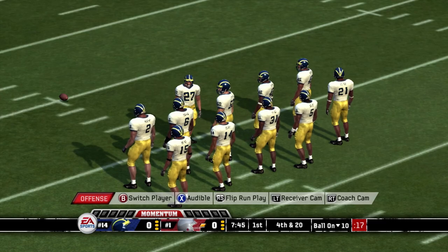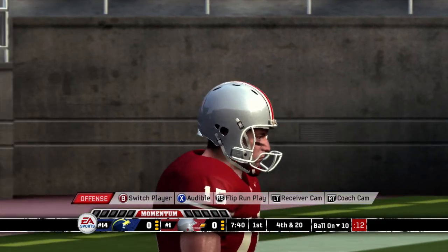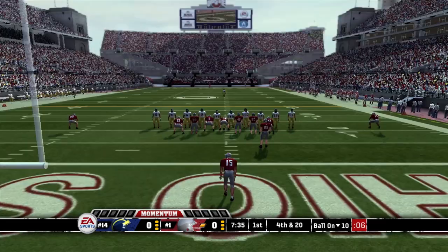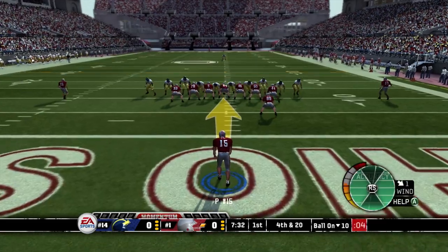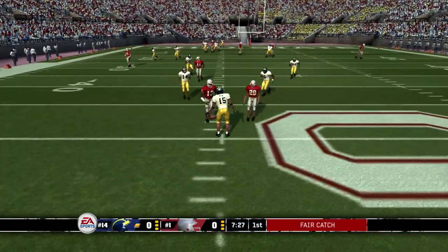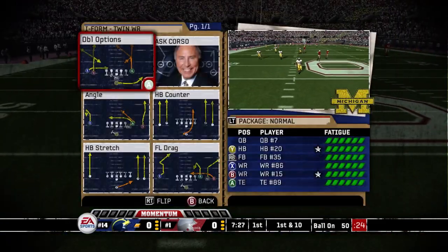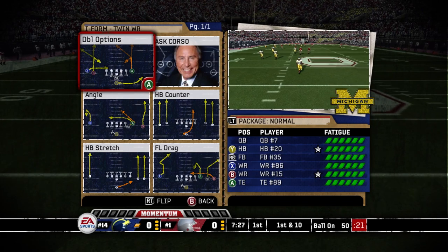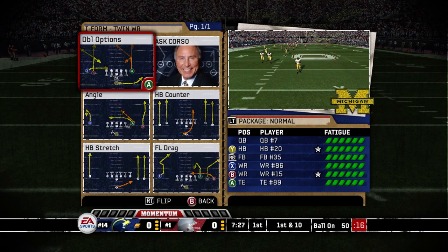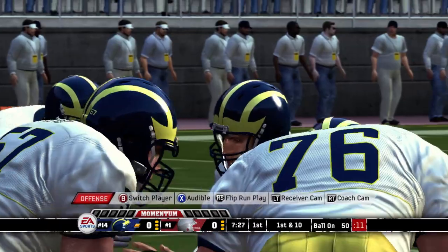So it's fourth down. Ohio State lining up to punt. Number 15 to punt. He gets it off. And they make the fair catch at the 49. Time once again for this offense to come back out and start another drive. First and 10. Ball on the 50-yard line.